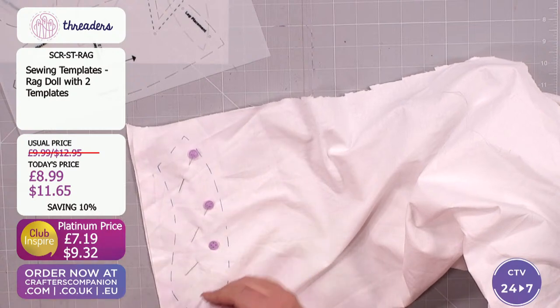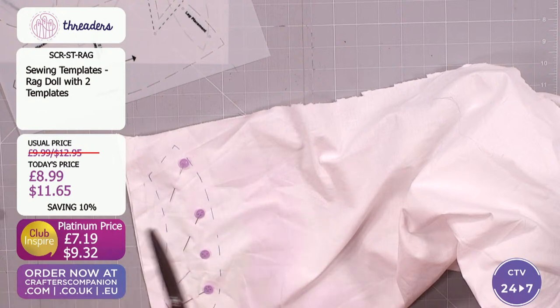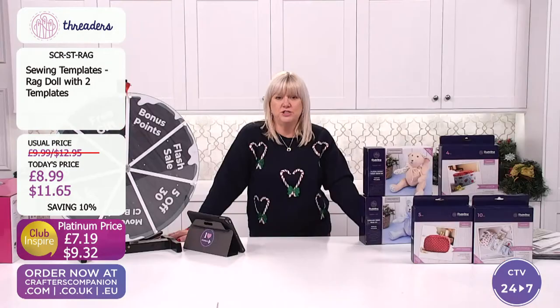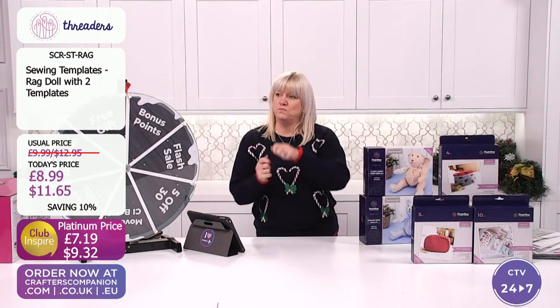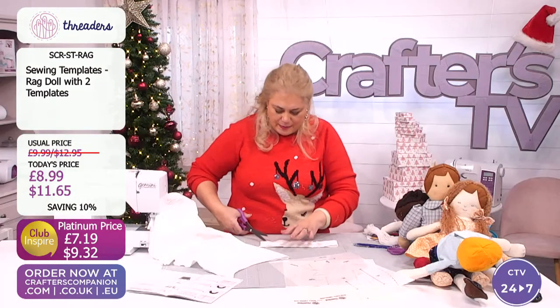Is it lazy or efficient? I don't know. I'd probably say lazy. I do it with card. Huh? I do it with card. Do you? I just fold it in half, and then I tape the two sides together so it doesn't wobble, and then I just cut two out. It's efficient, yeah.